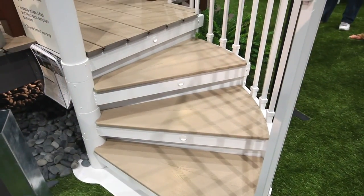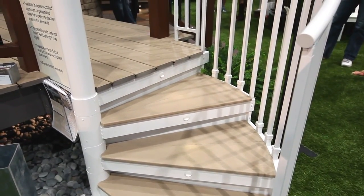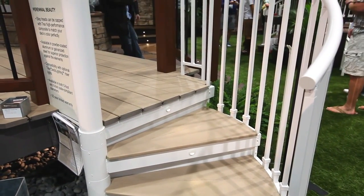The one last category that we've added as we're moving into this IBS show is that we now have a line of spiral stairs. So for consumers that don't have as much room on their deck for stairs to run off their deck in the second story, we now have spiral stairs for more compact space, urban areas. It makes a lot of sense.